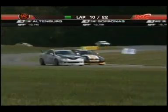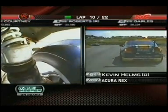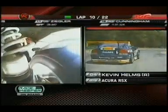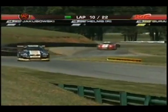Boy, and Randy Pope's coming up on Kevin Helms. Helms got his first podium in round 10 yesterday. On board, what a shot. There you see the AST shock absorber working. Everybody will tell you, if you're setting up for VIR, you're going to have a good shock setup, and that AST is certainly getting a workout. Boy, and doing the job, the DBA Carbotech Acura entry.